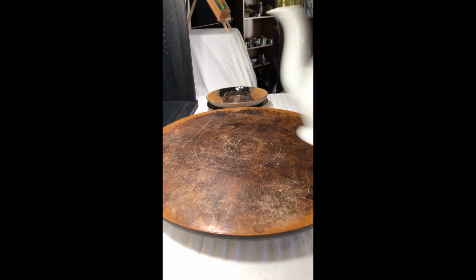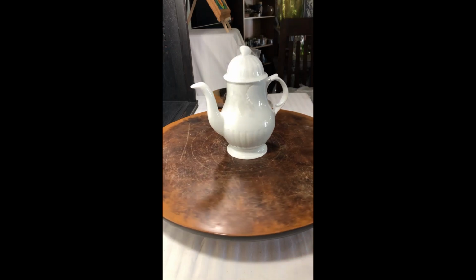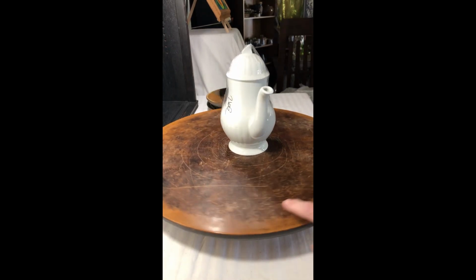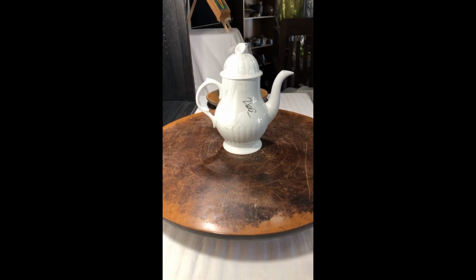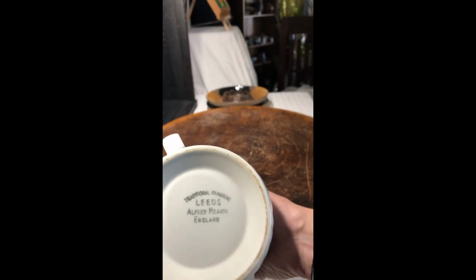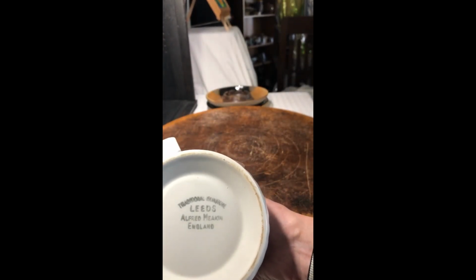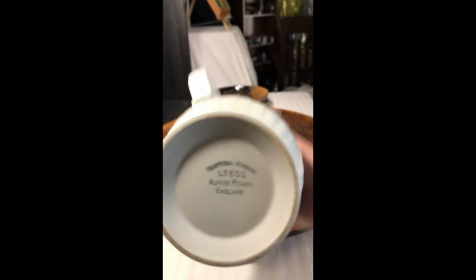And I seem to be buying a lot of teapots lately, but I found this teapot from England, and I think it's just beautiful. It's got great lines, and it is traditional ironstone, Leeds, Alfred Meakin, England.